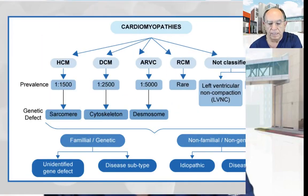We are going today to be understanding hypertrophic cardiomyopathy, a new classification. This new classification permits or helps you in the role of the diagnostics and understanding the management specific to each type of patient with hypertrophic cardiomyopathy.